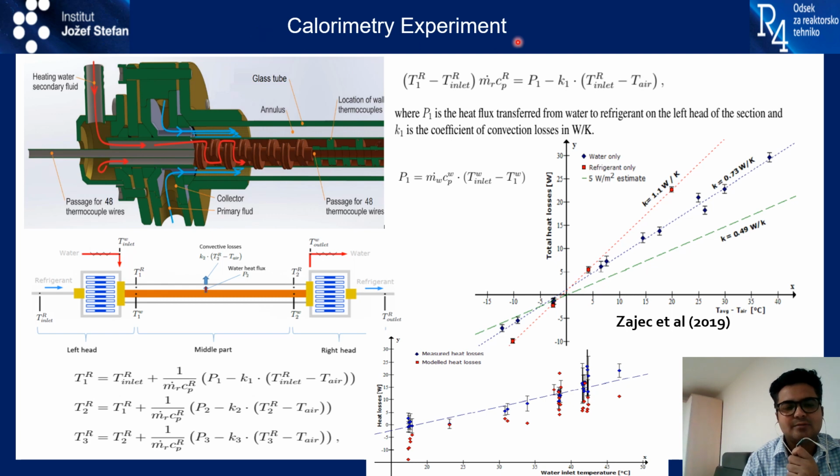Now, the calorimetry experiment. As I explained in the initial slide, what the calorimetry experiment is about, now we will discuss in detail. As I explained, there are two fluids. One fluid is giving heat, or we can say rejecting heat, and the other is getting heat. The fluid which is rejecting heat we can call the secondary fluid, and that is heating water. The one which is getting the heat we can call the primary fluid, and that is the refrigerant.